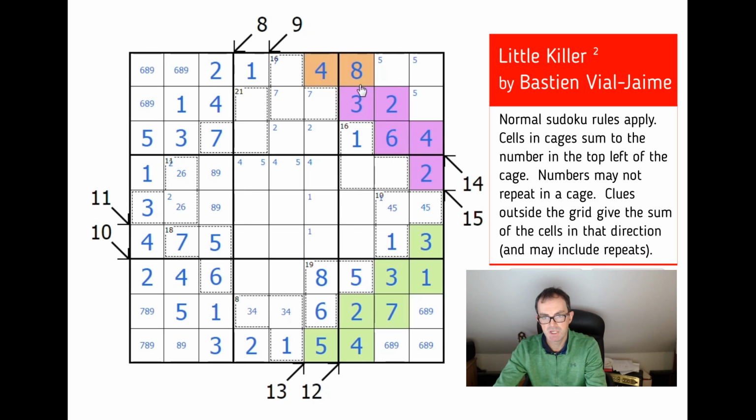Let's just double check that the total works here. So 12, 17, 27, 29. Yes. This adds to 14. Yes. This adds to 15. Yes. So this is 5, 7, 9 in some order. This 8 means that's got to be an 8 in this block. Therefore that's a 7. Therefore, we can resolve the 8 and the 9.